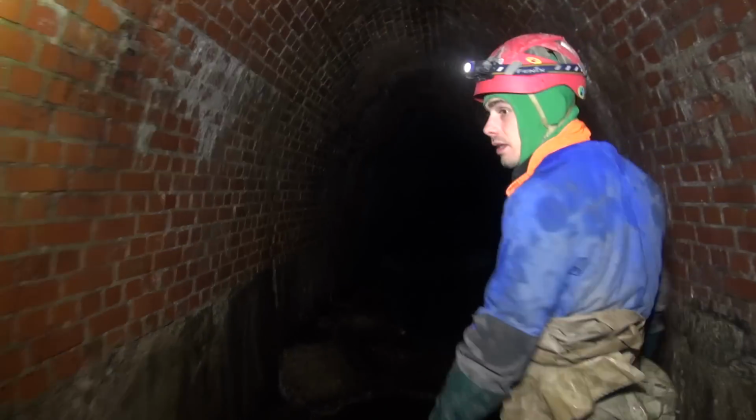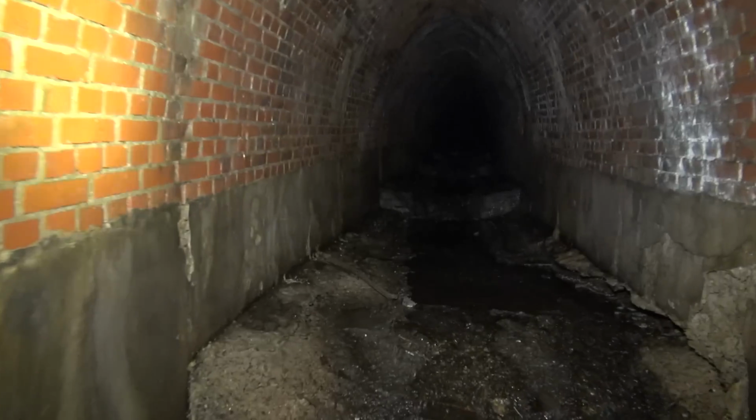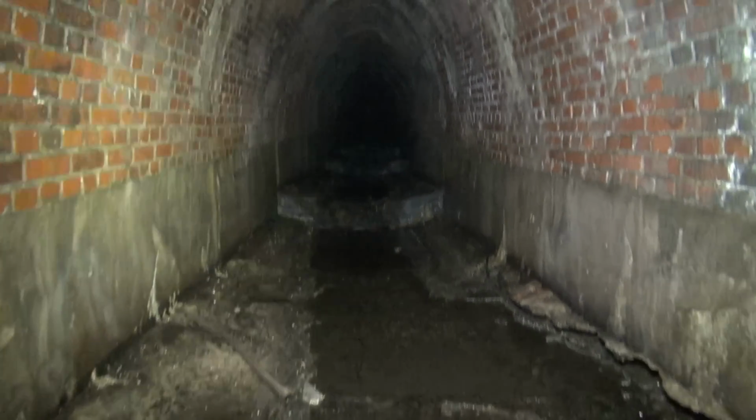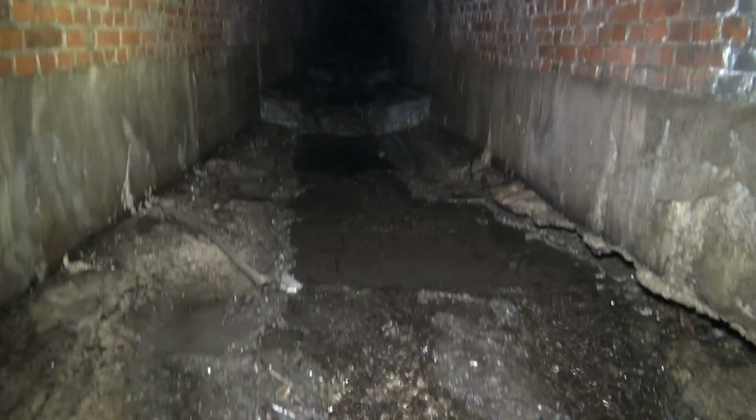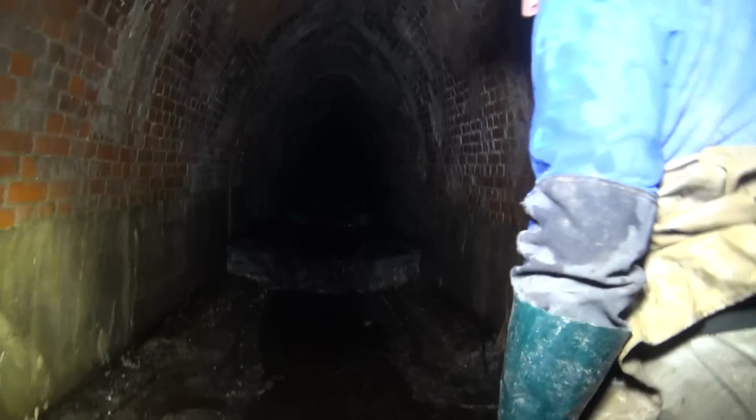Oh yeah, this is like a water ladder. Yeah, this is all like water. The little plateaus. And dead animals.